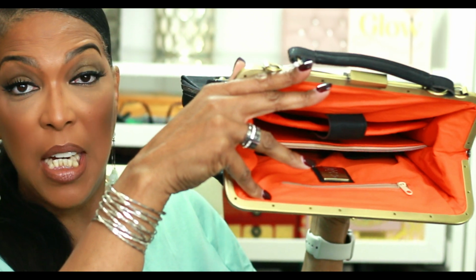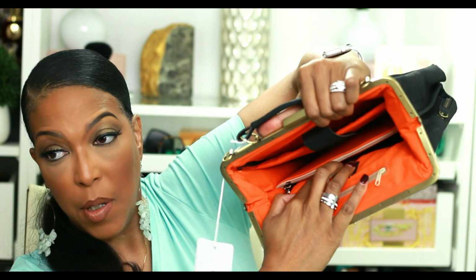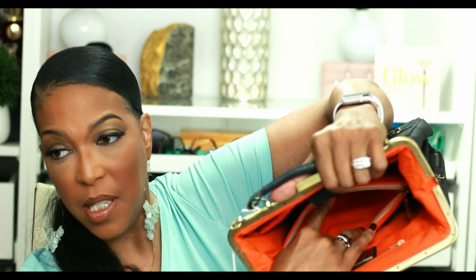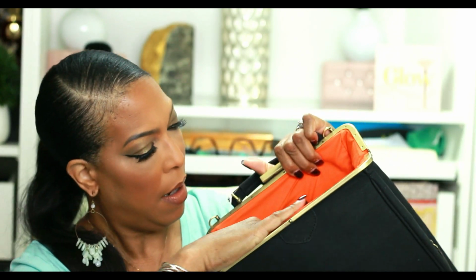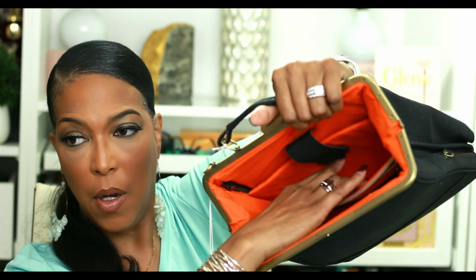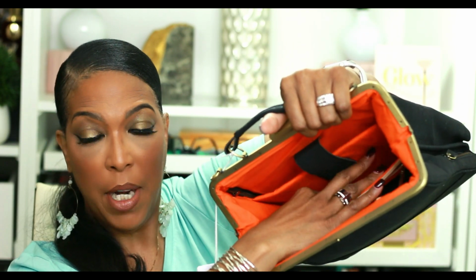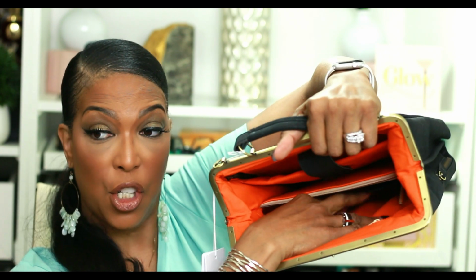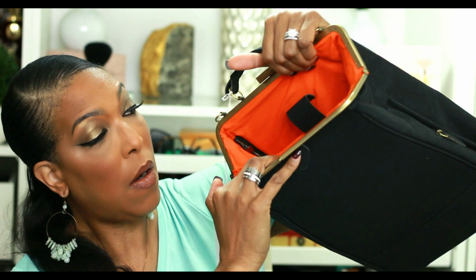And it's supposed to be able to hold a 15-inch laptop. So you have this compartment here, and inside, again, you've got a zipper compartment here. This unzips. You can see how that opens there. And then you've got compartments on either side here where you can hold whatever it is you need to carry. I'm going to be putting my wallet down in here. The wallet I just showed you guys, it's going to fit down in here.